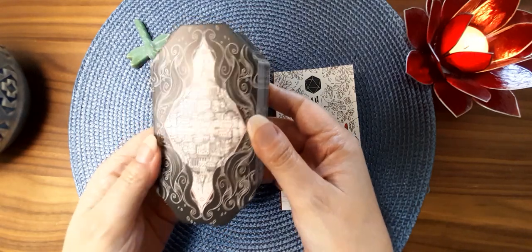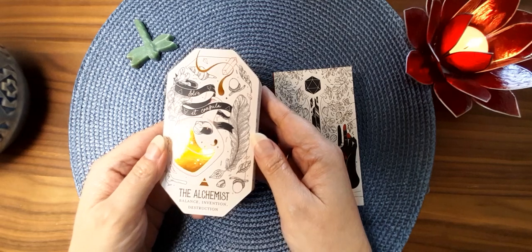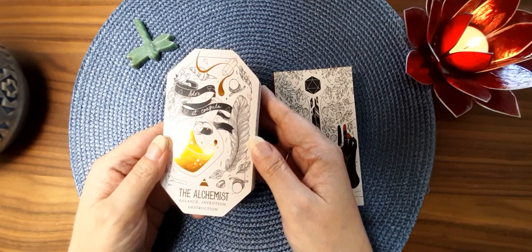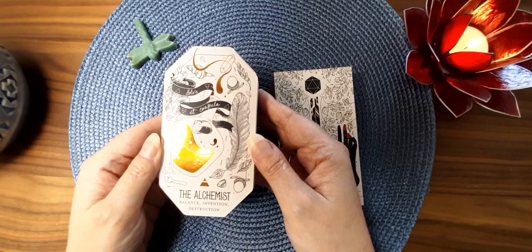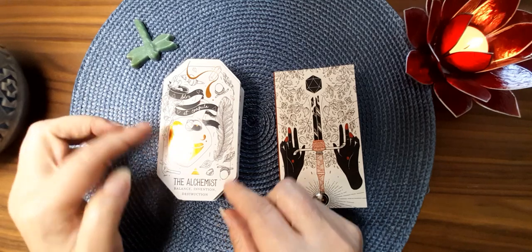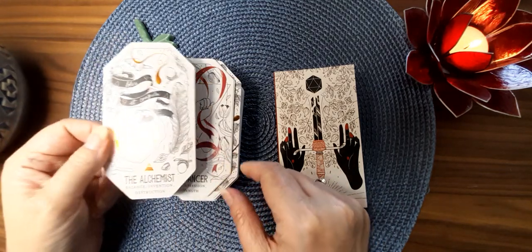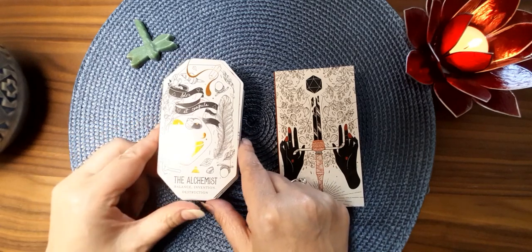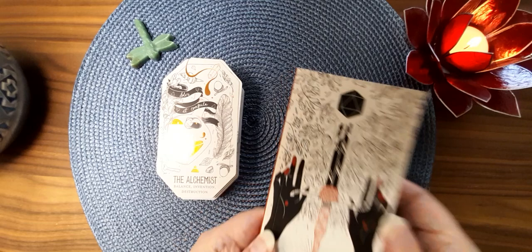So these are the cards. That's the back of the cards, and they're this shape, is it hexagonal? Show my maths, my geometry. I think that might be hexagonal, mightn't it? I'm not sure, but that's the shape of them, and they are foiled. I think each card has got a little bit of metallic on it, and they're bronze and red and blacks. Really nice, actually.